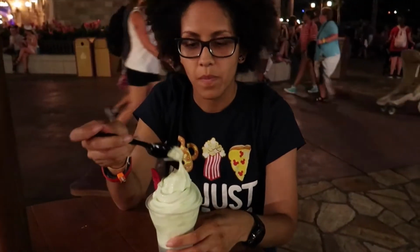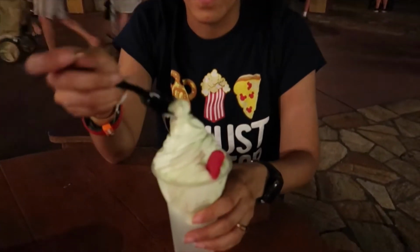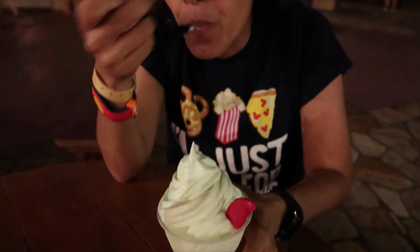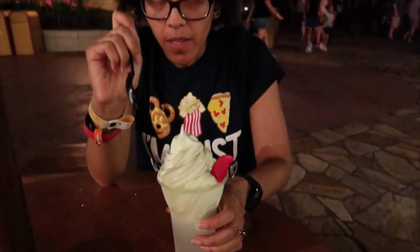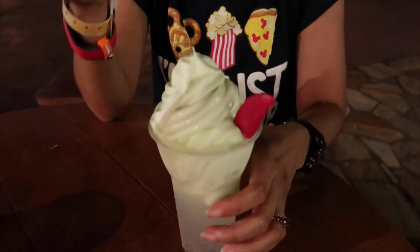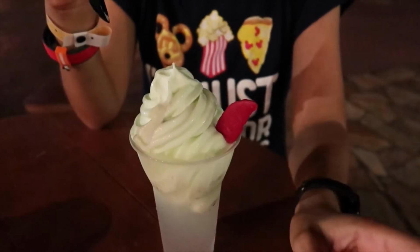Zena got the Peter Pan float. We're gonna share that actually. As you can see, there is a little red feather in it. That's very cute. It's made of chocolate. Looks like his hat, she says. And the float itself is green because it is supposed to be key lime flavor. Little known fact, real key lime does not have that green tint to it. We're not picking on it, we're just saying.